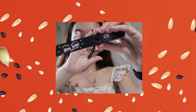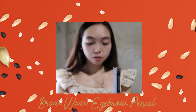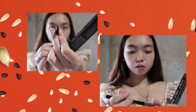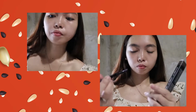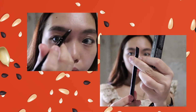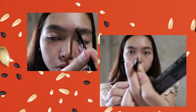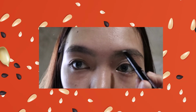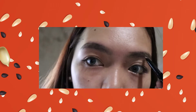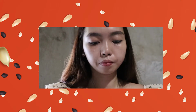The second item that I got from the Althea box is this Brow Wow Eyebrow Pencil in the shade Soft Gray. The reason I chose Soft Gray is that when I ordered this Althea box online, I had darker hair, and now I had retouches. That's why my hair looks lighter in the video.